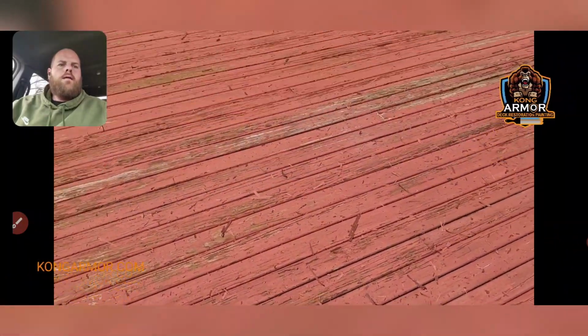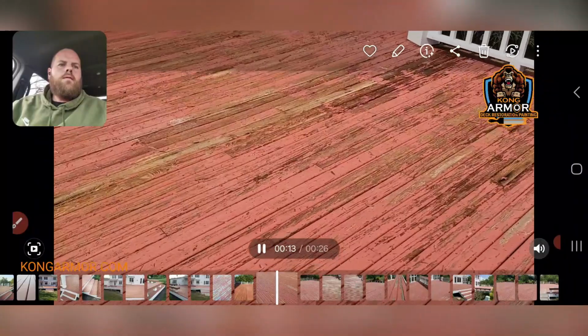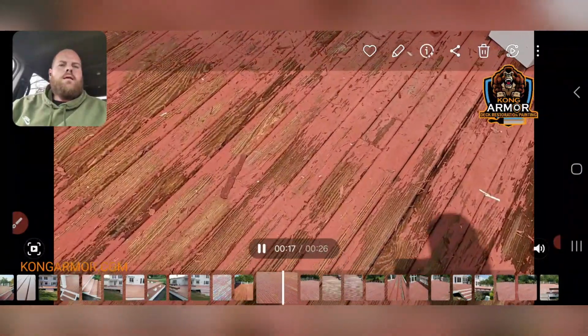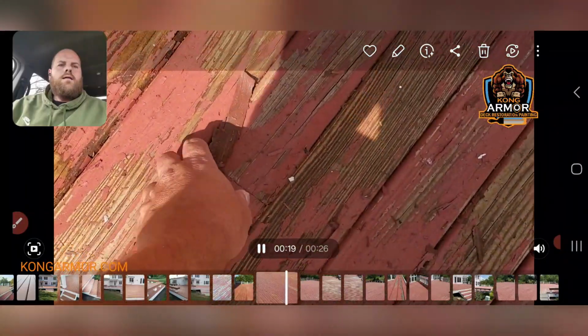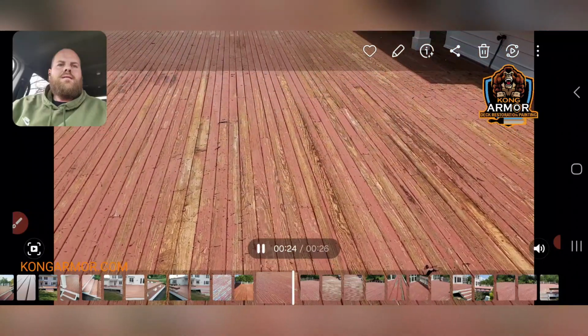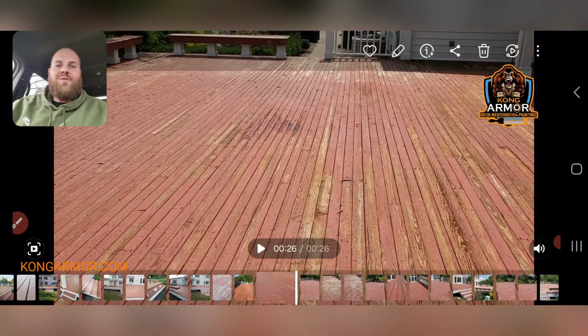This is, let's see, this was during cleaning. See how much of it started coming off of there? Yeah. So that was during cleaning. You can see when we started cleaning it, it just started coming off in little sheets, and that's typical of deckover when you start to clean it.